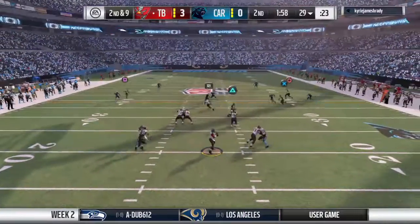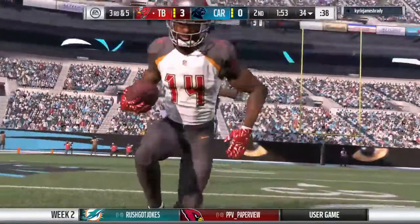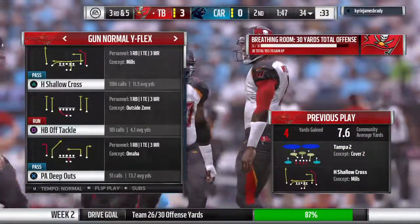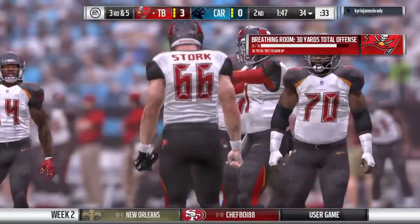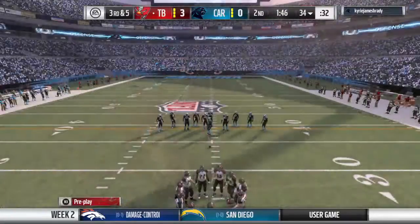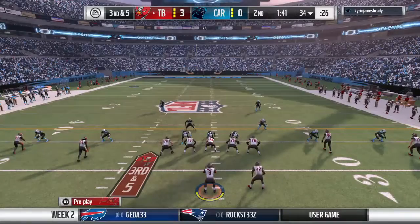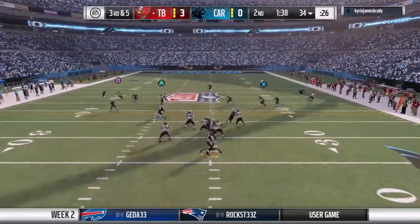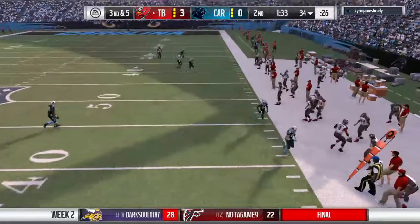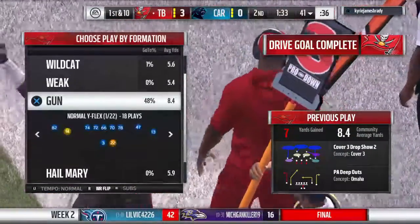They'll try to throw now. Winston. Looking right side, and that's complete to Watkins. 4 yards on the completion, and it sets up a third down. Third down and 5. They go play action. Winston. Flushed out right. And he's got room. And he'll be out of bounds after getting this one across the 40. 7 yards there. Good enough to move the sticks.